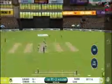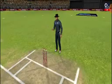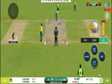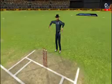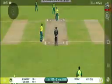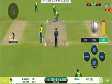That is a very good shot. Excellent placement and timing. He had no option but to go for it. Oh, that's huge. It's disappeared way into the stand. He is arguably one of the best hitters in world cricket.